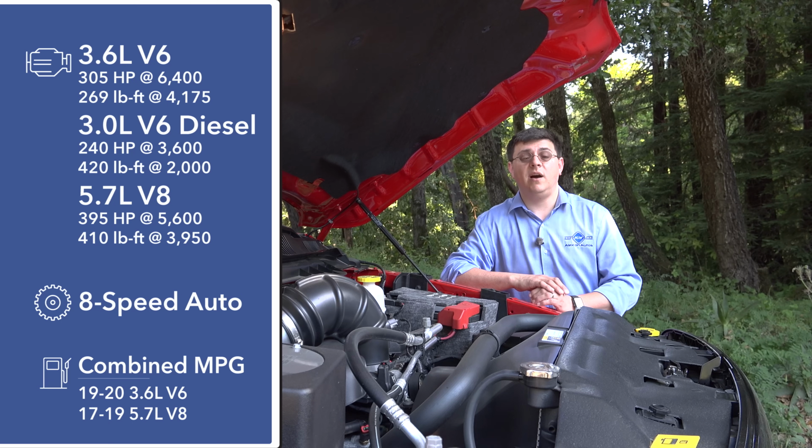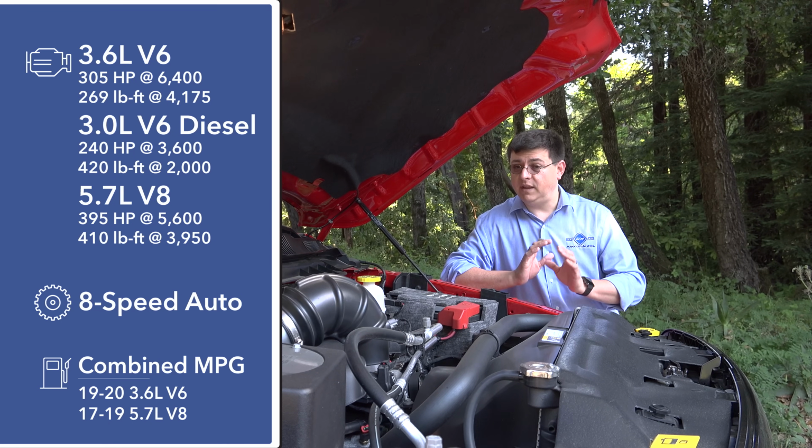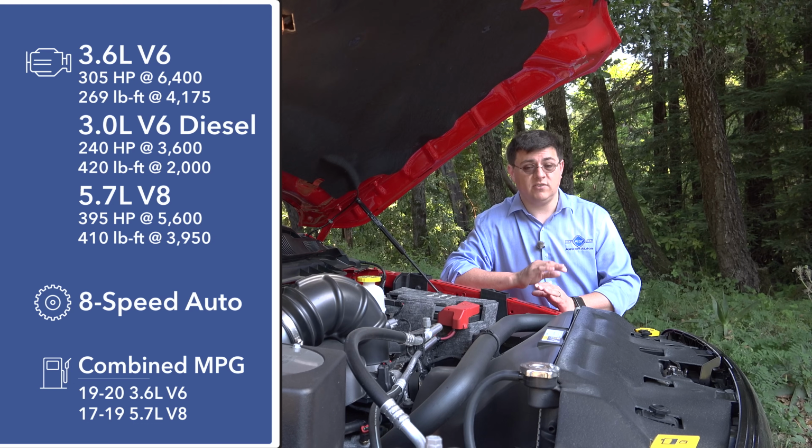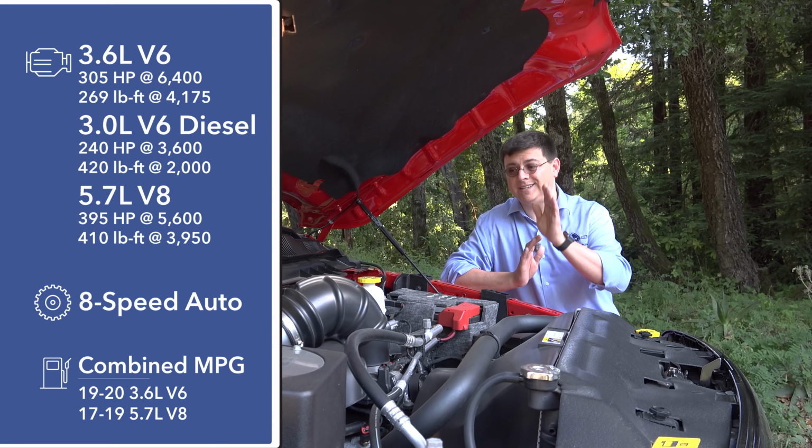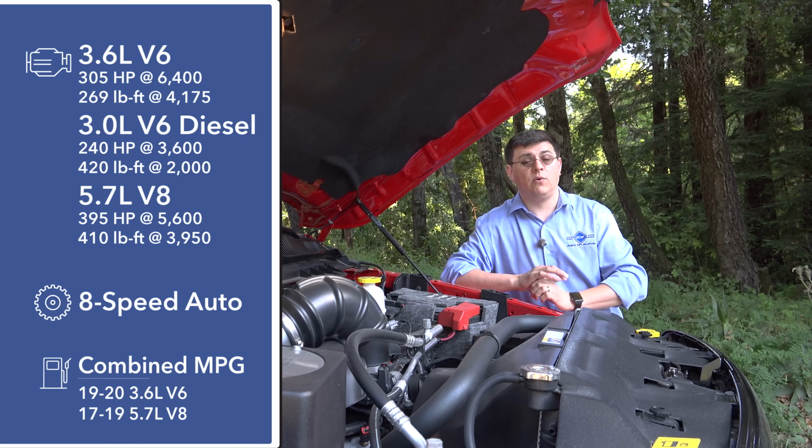The details of the drama between FCA and the EPA are a little bit difficult to nail down, but FCA seems to be fighting this much harder than Volkswagen was with their diesel scandal. FCA doesn't think that they have done anything wrong, but they are willing to modify the software in the diesel engine, so I do expect to see that diesel back under this hood before the end of the year.